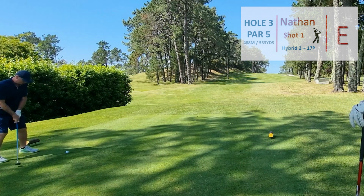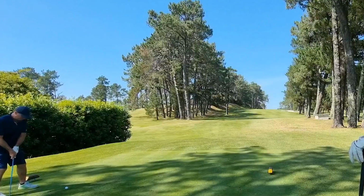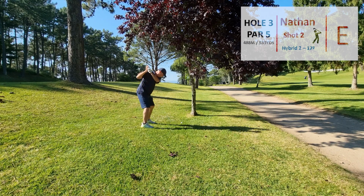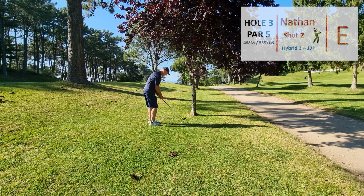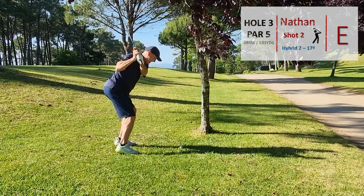Okay, difficult drive here. I used the hybrid instead of the driver. And basically, you don't want to go left. It's not really out of bounds, but lots of trees. And you don't want to go right. So what do? I went right. You've got to hit it under these trees. As I said, the course is full of trees.